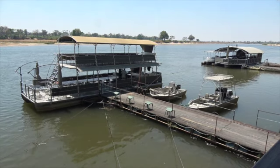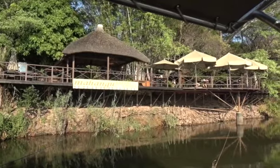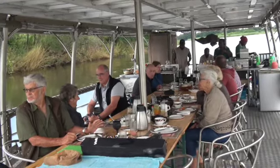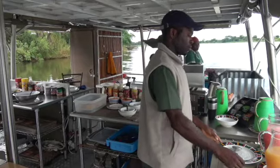Early the next morning, we board the boat for a breakfast cruise on the Okavango. From the lodge we head upstream, where you can experience life on and around the riverbank firsthand, while enjoying a hearty breakfast.